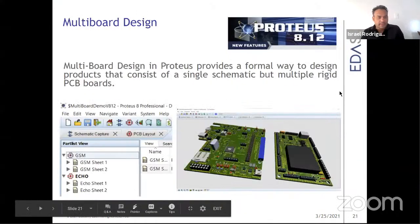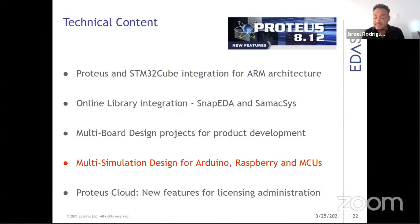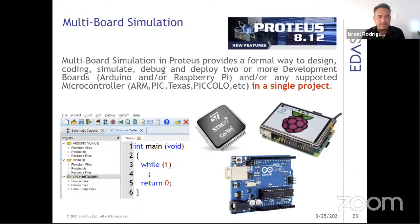Okay. Let's go forward. The last example is a nice one. It's a multi-simulation design for Arduino, Raspberry, MCUs. It means that in Proteus, you can code, simulate, debug, and deploy two or more development boards and any supported microcontrollers in one single project.